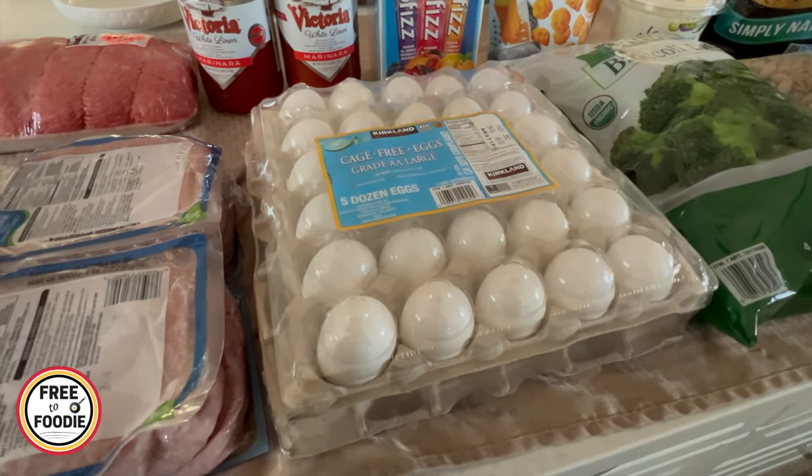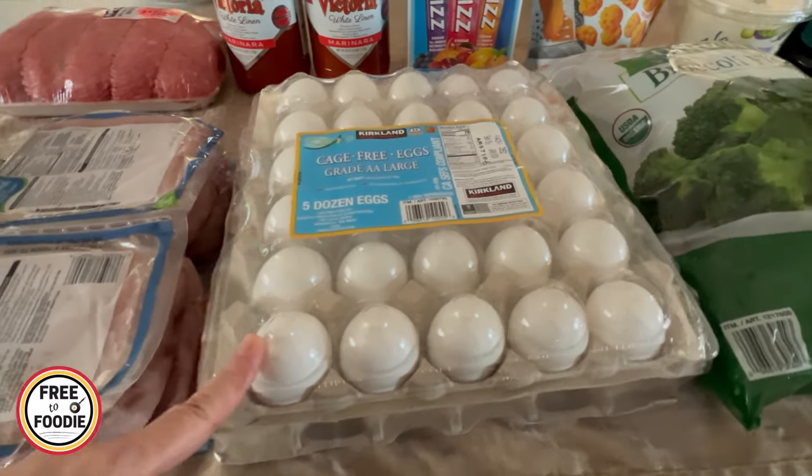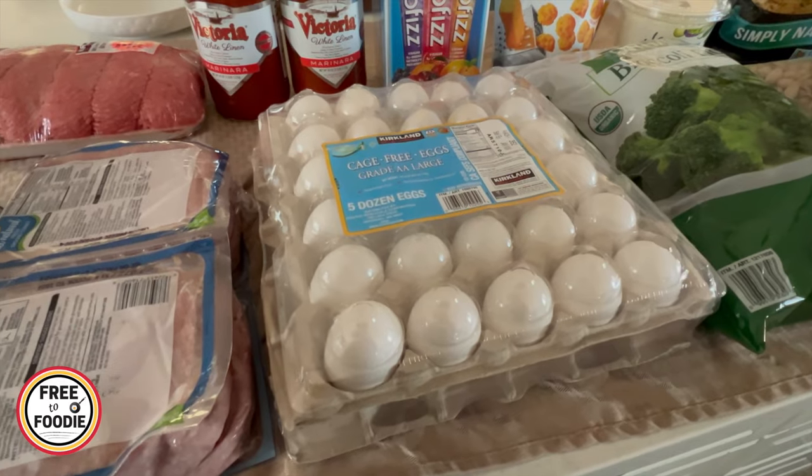So breakfast, obviously omelets, lunch, egg salad, and Cobb salads. And then for dinner, you can make quiches, and I like to have breakfast for dinner as well.